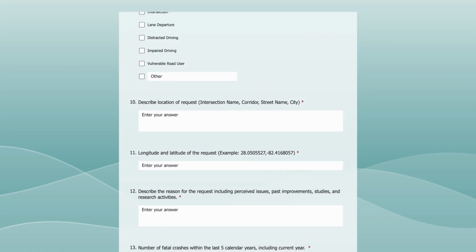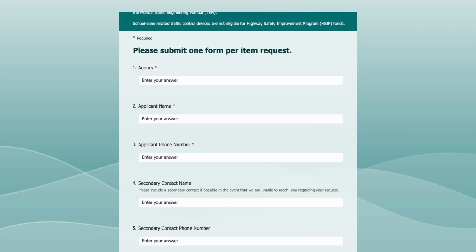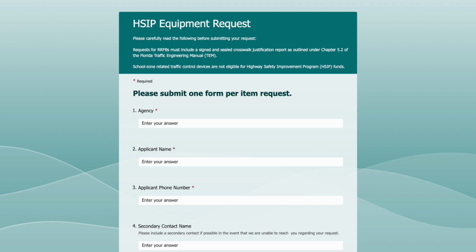We hope that you find this new HSIP funding request process useful, and we look forward to working with you to keep our roads safe.